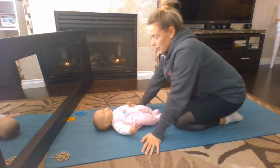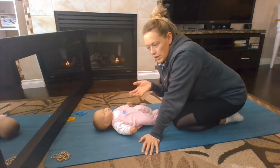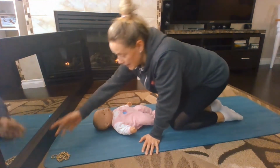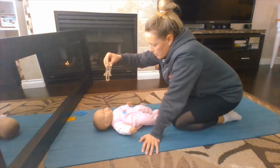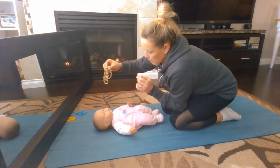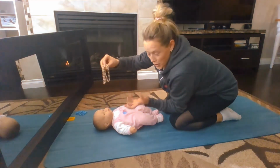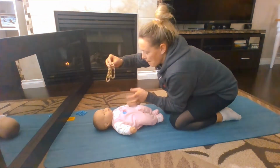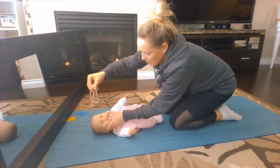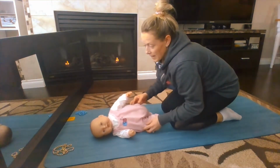And when we first look at rolling, and any kind of movement really, we want them to do as much of it as they can on their own without assistance. So sometimes all we need is that visual motivation to move. So our eyes are often going to lead our movement. So what we want to see is, and with your baby, they'll probably follow the motivational toy better than my baby will. So what you want to see is that their eyes are following that movement, and that might be all the help that they need to make that roll happen.